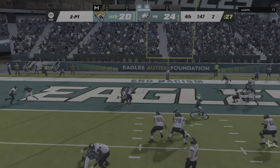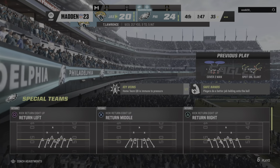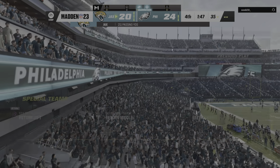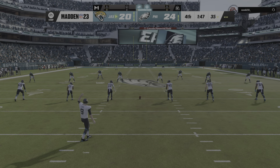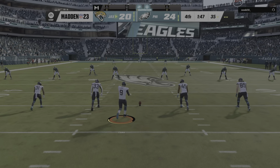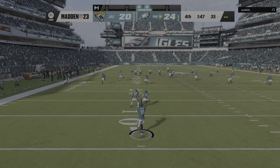Back to throw. Lawrence to the goal line, but it's incomplete. Tough there. Good pass, hit the hands, he just couldn't bring it in. And every receiver's coach everywhere, seeing that play: focus, focus, focus. Watch it all the way in and tuck it away.